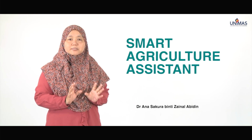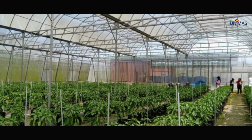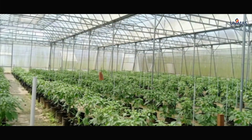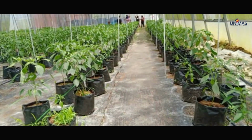Today, we would like to present our product named Smart Agriculture Assistance. Agriculture and farming can be considered as one of the most tiring works. Therefore, the Smart Agriculture Assistance is developed to assist those farming activities.